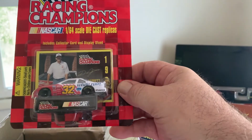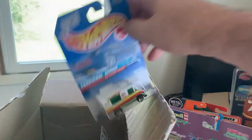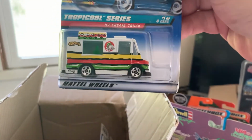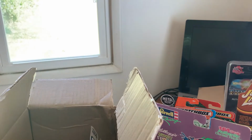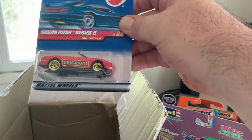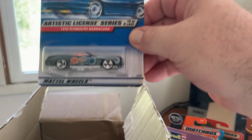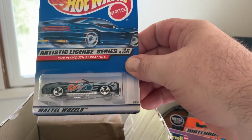You also get a nice collector's card to go. This is not the Labonte. That is the Dale Jarrett vehicle from the same Racing Champions series. And then, food truck there, the Tropical series edition. Nice convertible, Jaguar XK8 convertible, the 100 Grand bar. And then another convertible from Dodge, Concept Baby Ruth in the Sugar Rush 2 series.